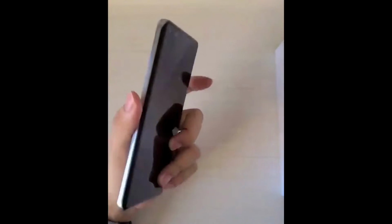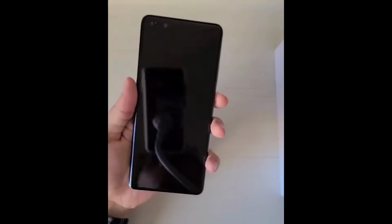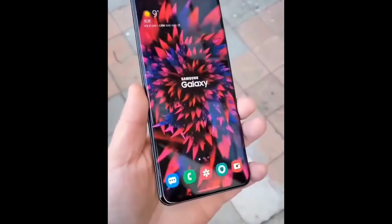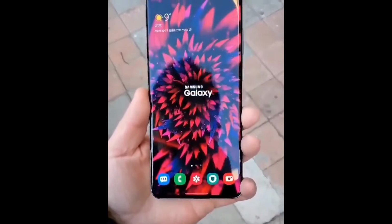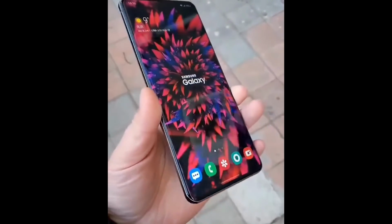Today I compare the latest launch, the Huawei P40 device, with the Samsung Galaxy S20 Ultra. Both are really great smartphones. Huawei P40 versus the S20 Ultra. So let's start this comparison.